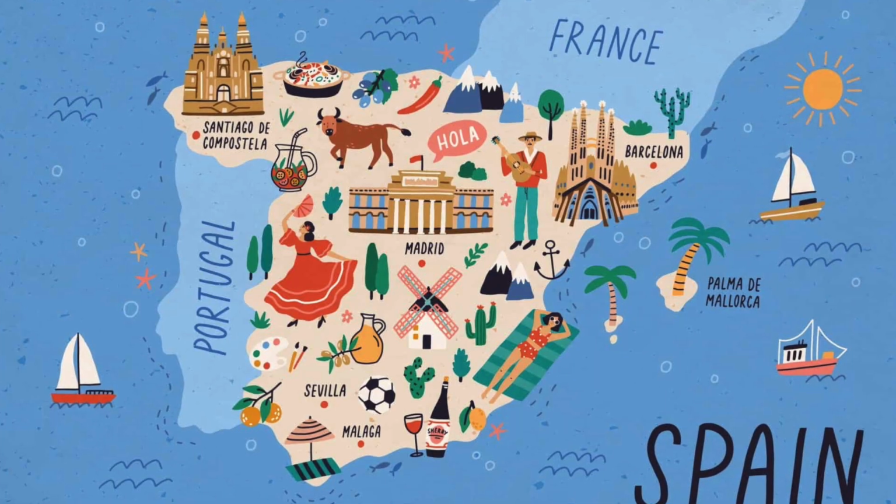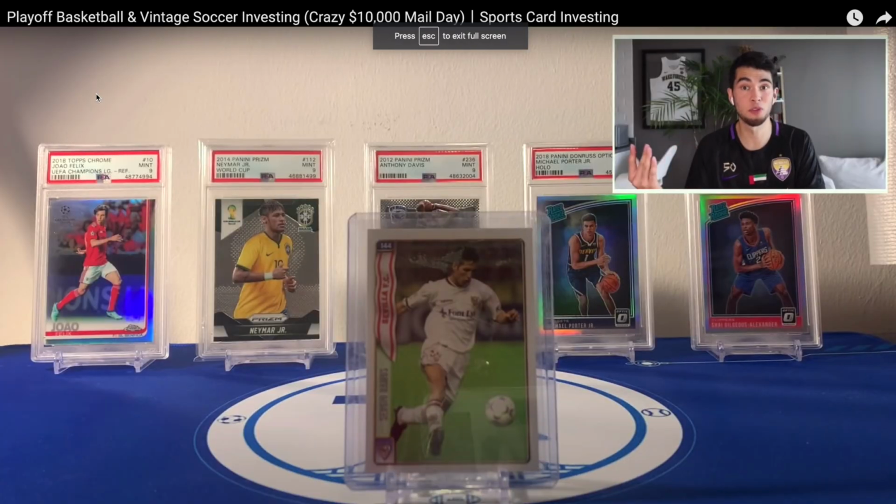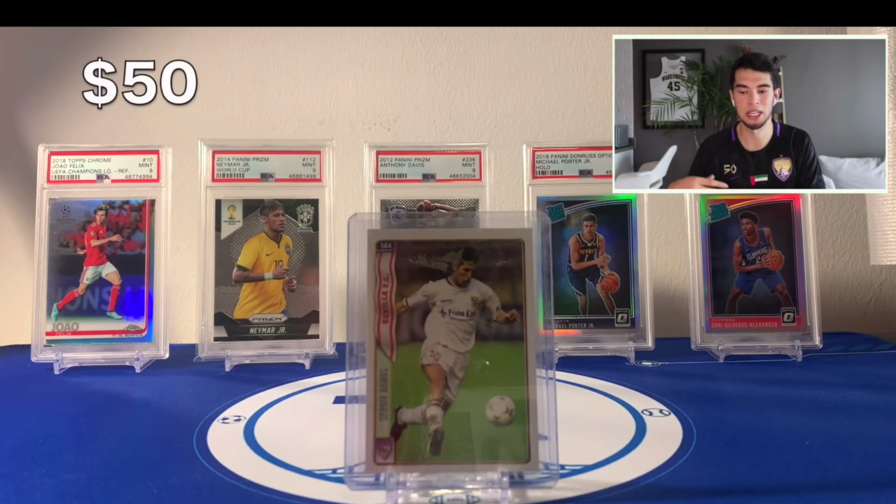If any of you guys have been following me for a while, you know I've been talking about 90s, 2000 stars in soccer and the fact that I felt they were kind of undervalued. I bought a bunch of raw stuff overseas from Spain. We're talking about Iniesta, Xavi, Sergio Ramos, these stars cards that I felt were pretty rare and I was able to get for cheap considering how old they were and the fact that they were in good condition.